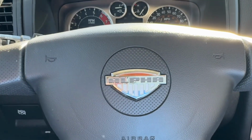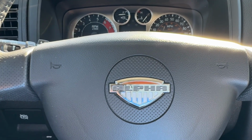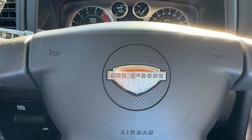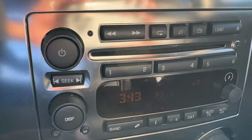Today I wanted to brag to you about how much I love my H3 Alpha Hummer 2008. I got it in 2007, so it's actually 16 years old. And I had no issues with it until a couple months ago. I had some binding issues with the four-wheel drive.